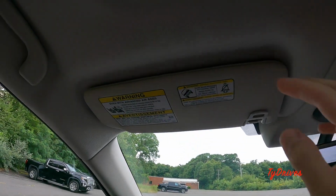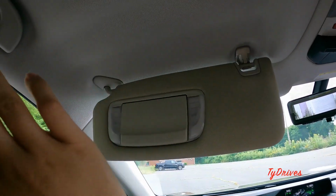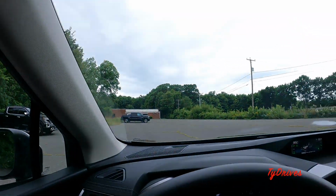Take a look up here. We have our visors and some lights up there. You can also extend the visors, and they also slide. It's pretty neat. And we can't forget about our grab handles.